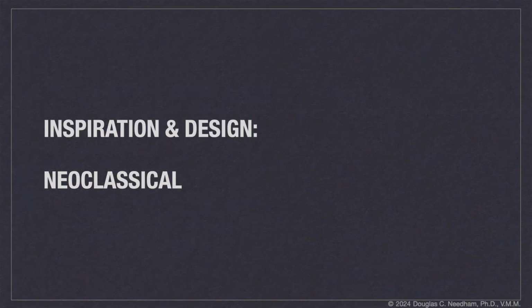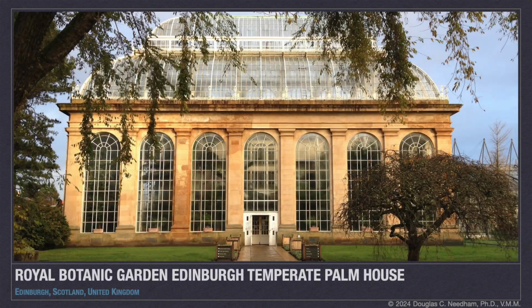Well, let's move on to neoclassical then. So this is the Royal Botanic Garden, Edinburgh, temperate palm house. Different looking in style, isn't it? Notice the stone columns and the large Palladian windows. This is styled after what's called an orangery. And an orangery was built to overwinter and grow citrus, hence the word orangery. Okay, so this was built in 1858, and it just is a beautiful structure that is there today for you to enjoy if you go to the Royal Botanic Garden, Edinburgh.